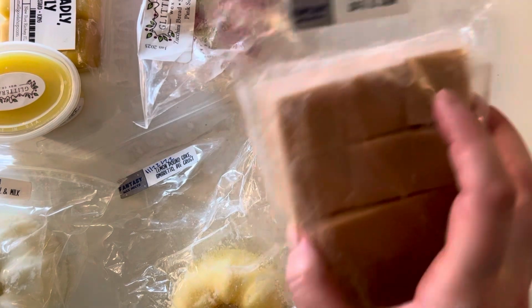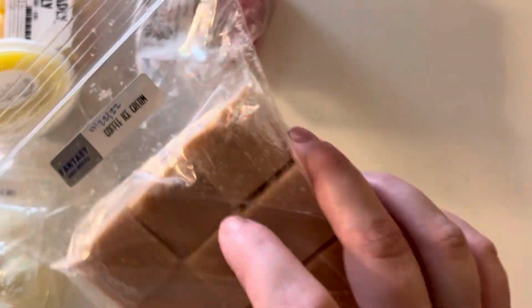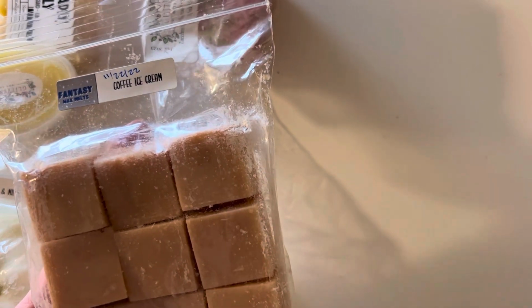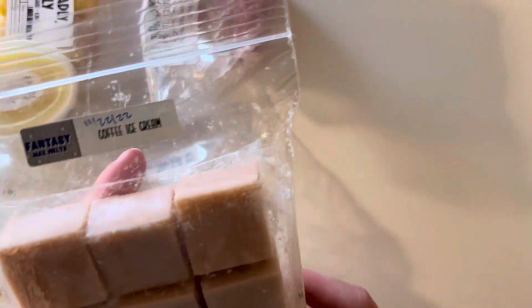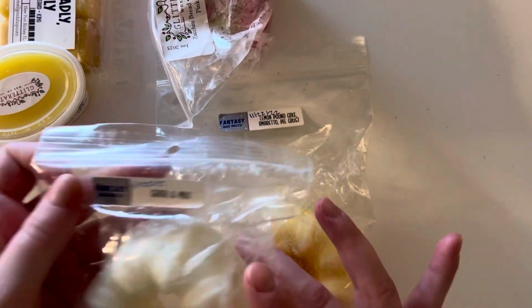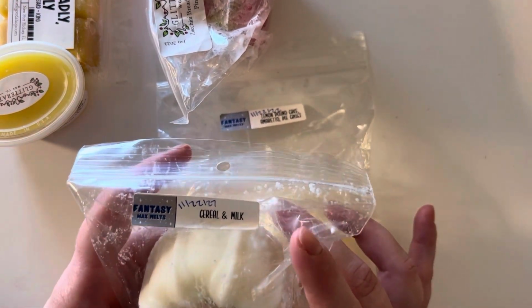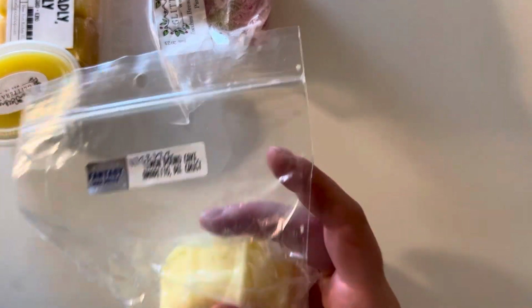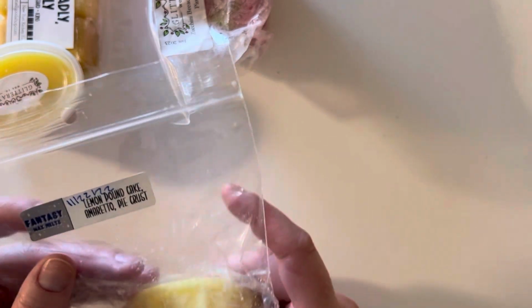And coffee ice cream, which I am unsure about. I thought I loved coffee scents, right? I love some coffee scents, and then I really dislike the rest of them. So I gave this a 7 out of 10 on cold. We'll see how it is on warm. Cereal and milk from Fantasy Wax, gave this a 10 out of 10 on cold. And Smells Like Home, which is lemon pound cake and amaretto pie crust, also gave this a 10 out of 10 on cold. I melted that before and it was really good.